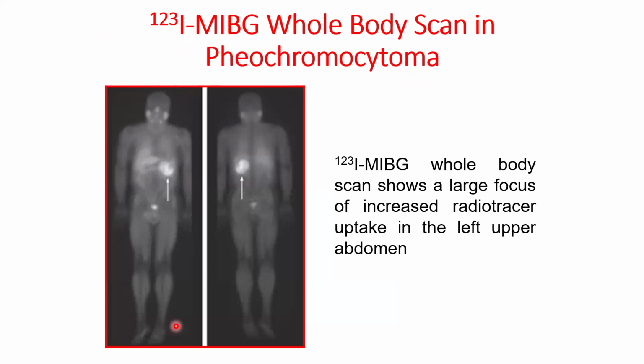And this is another scintigraphy. This is a radioactive iodine meta-iodobenzylguanidine whole body scan. This is usually resorted to in problematic cases. This is, of course, very clear. This is the anterior view and this is the posterior view. Here you can see the radioisotope, the MIBG, concentrated in this large focus of increased radiotracer uptake in the left upper abdomen. So this is very obvious, but sometimes you cannot visualize a tumor in the adrenal.